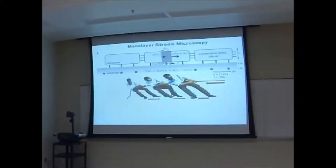So this is how the technique actually works. We have a gel. Typically it's polyacrylamide, or you can use PDMS, and it has fluorescent beads. These little green dots represent fluorescent beads that we put just under the surface, half a micron. We use a different kind of fluorescent bead, about 2 microns down, for correction of stage drift. When the cell, this is a monolayer, pulls on this gel, it deforms the gel, and we measure how much these fluorescent beads move, and so we get a measure of the deformation of the gel.